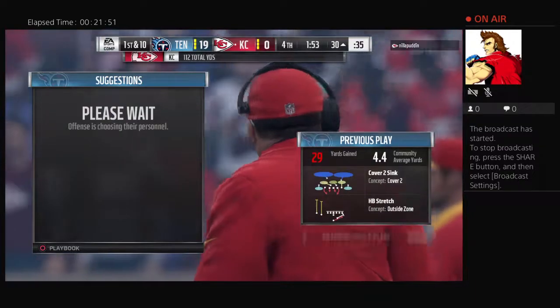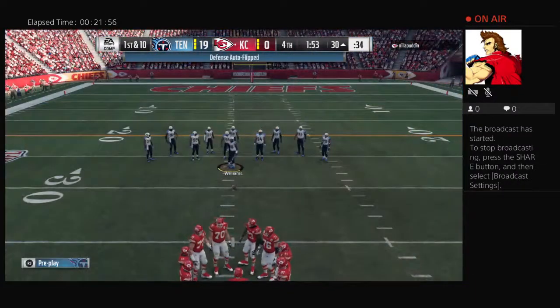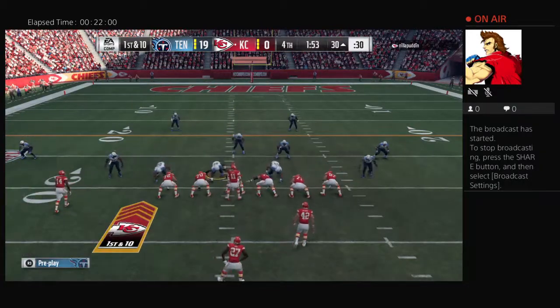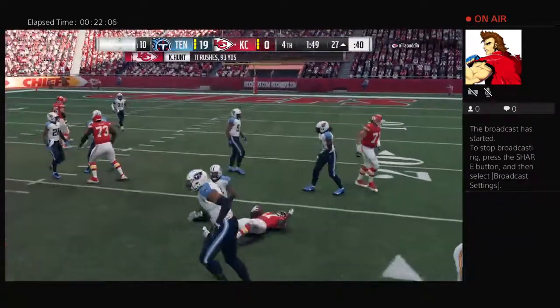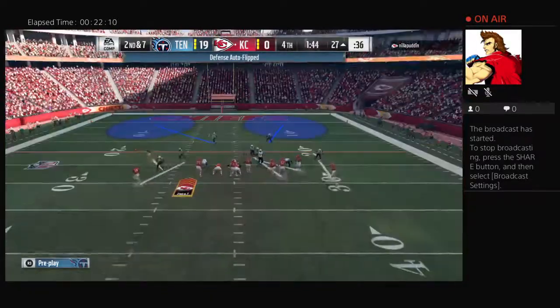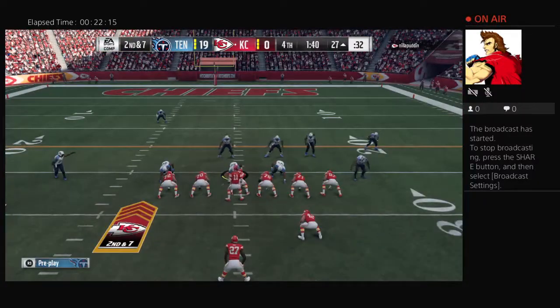Well, when you're able to break a run against a cover 2 or a 2-deep zone, safeties are back a little ways. What you're counting on is the guys taking care of business up front and then maybe climbing to the second level. That offensive lineman or tight end getting up to the second level and able to block the safety in order to create a big run. Yeah, making those linemen work with a couple blocks. They look good doing it there. 3 yards on the pickup there, and it'll be 2nd down.